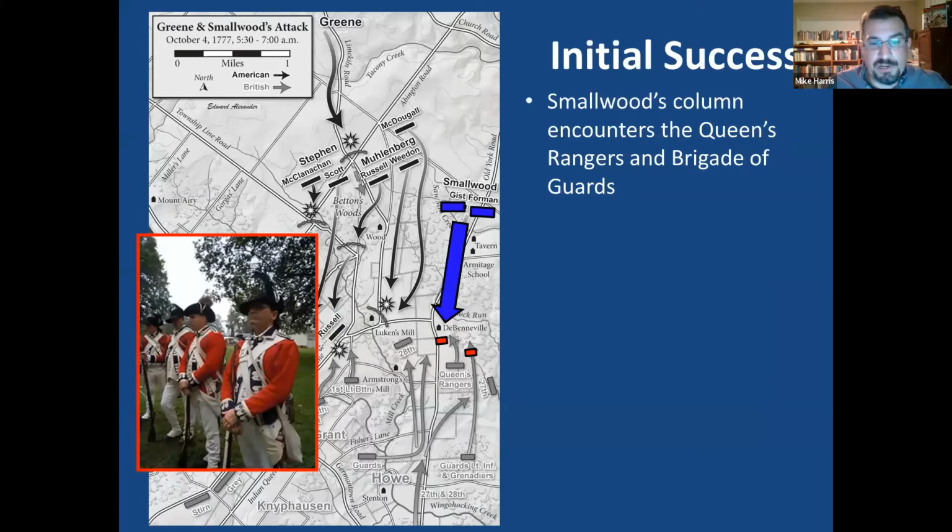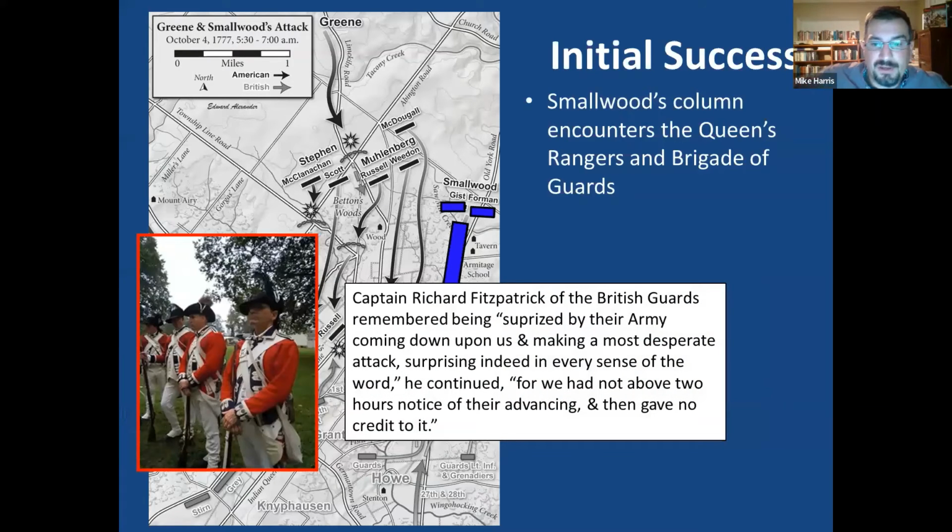And then one quote from a British officer over here, Richard Fitzpatrick, a guards officer. He remembered being surprised by their army "coming down upon us and making a most desperate attack. Surprising indeed in every sense of the word, for we had not above 2 hours notice of their advancing and then gave no credit to it."